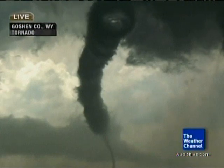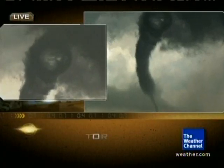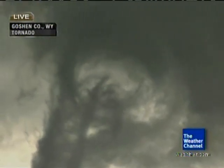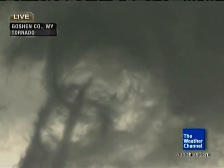Look at that. Dr. Forbes, you can look right inside the tornado. That is unbelievable. You can look right into the top of it. That is awesome, Mike, and you can see there the counterclockwise rotation. It has little rings. It's like smoke rings that are rising in the tornado itself.